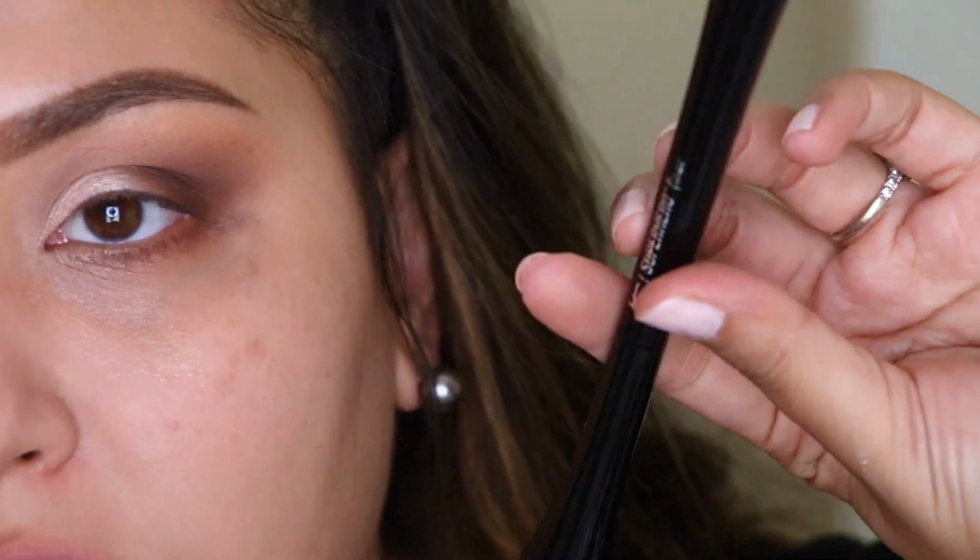Okay, so now I'm gonna go ahead and prime my eyes off camera and do a little bit of shadow, something super neutral, and then come back so I can do my wing liner, because you guys know I definitely wanna try this waterproof liner out, and I always do my eyes first and then the rest of my face. Okay, so I went ahead and did some quick shadow. Now I have the Superhero Liner.